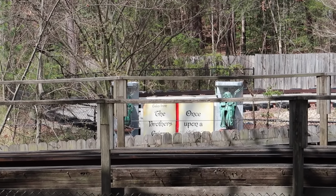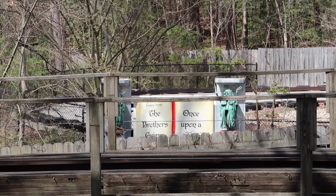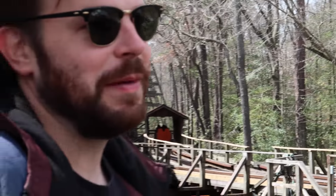So we were seeing all sorts of stuff like this when we were up there, weren't we? Yeah, like little huts. Little cottages and stuff. Might have to come back again.